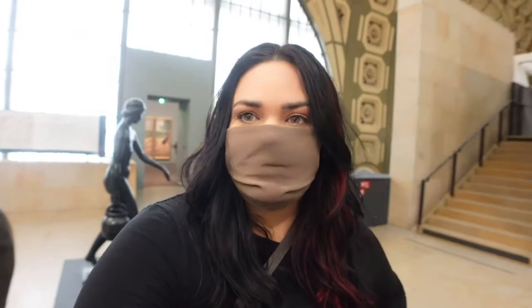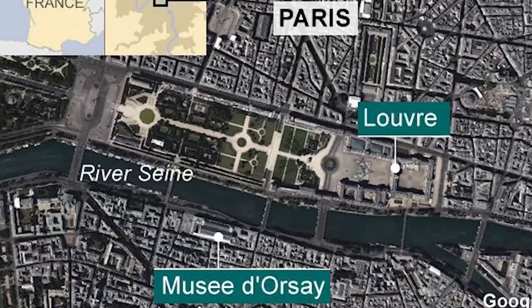And it's got a lot of things that you'll recognize too, which in museums is always really fun to see the real thing when you have seen different portrayals of it in books or prints or stuff like that. So the Musee D'Orsay is right across the river from the Louvre. And it's not as big as the Louvre, but it has a lot more things that you'll recognize. You don't have to be like an art extraordinaire in order to enjoy this museum.